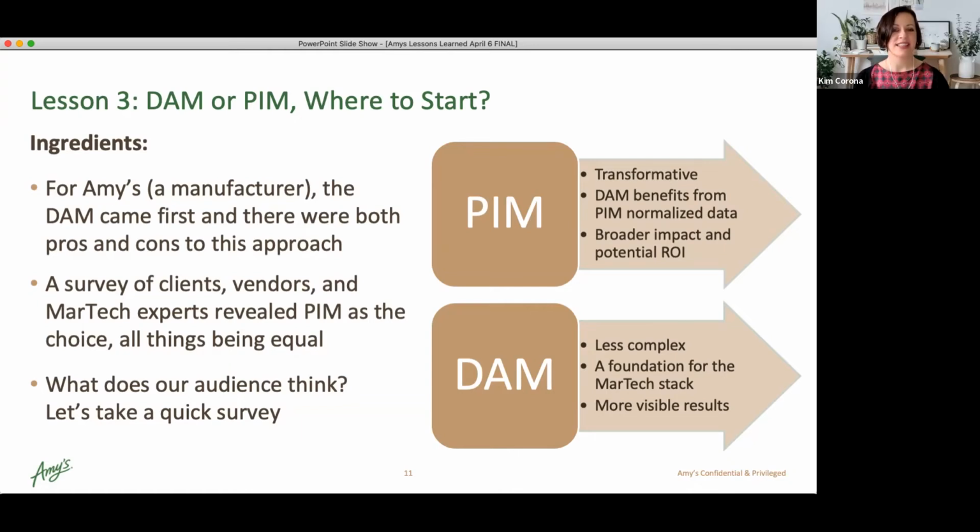I feel like the DAM was the lowest hanging fruit for the marketing team. It was because people couldn't find what they needed within the team, and when files needed to be changed, it was a big mess. So it was a little bit easier to digest, as I'll use a food pun, to organize content for a DAM. It takes a little less understanding about all of the pieces needed.